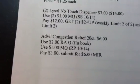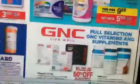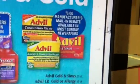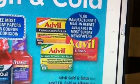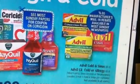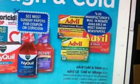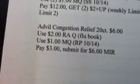I'm hoping that the rebate will work because it doesn't specify what the wording on the rebate will be, but in your ad it says $6 manufacturer's mail-in rebate available in most Sunday newspapers. So I figure if you're going to buy one at $6, you're probably going to end up getting your $6 back with the mail-in rebate, okay? So you end up paying, like I said, $3 out of pocket and getting back $6, hopefully.